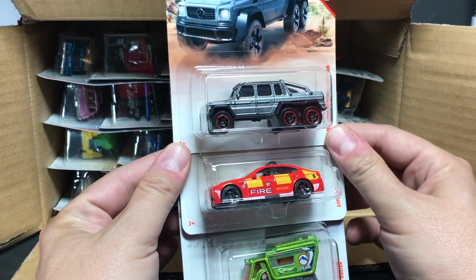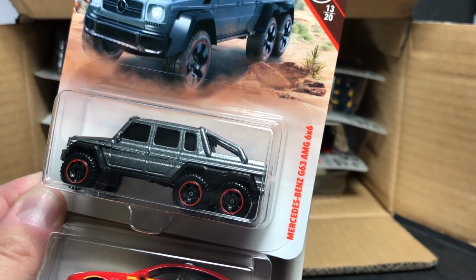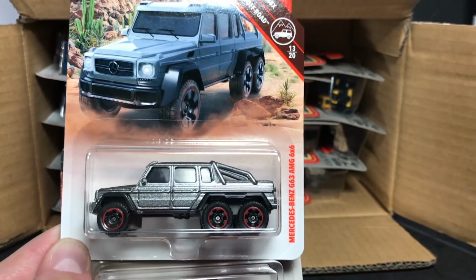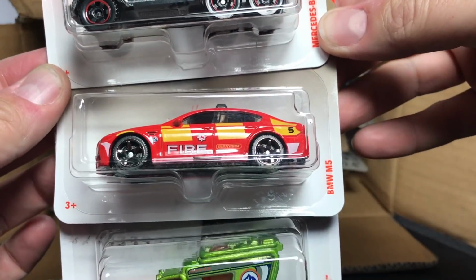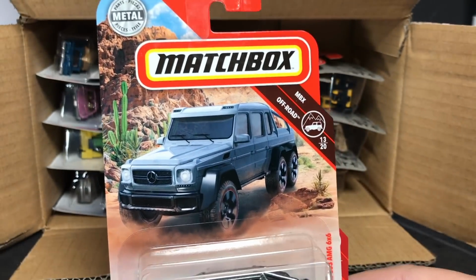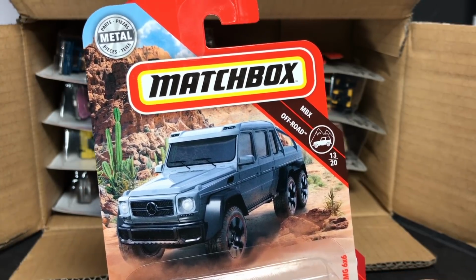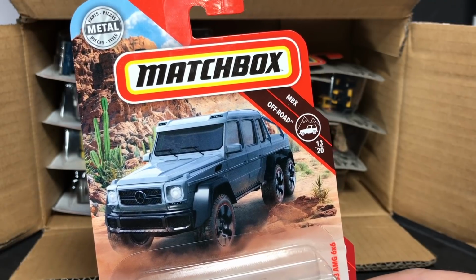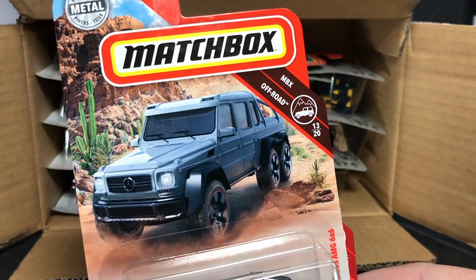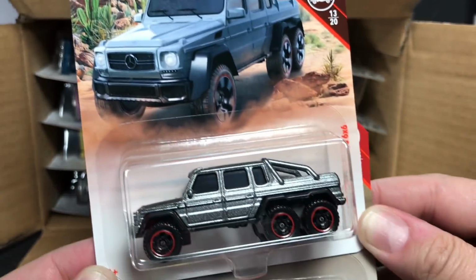This case, if I remember correctly, is loaded, and it starts very, very strong with the Mercedes-Benz G63 AMG 6x6. This has been a big hit with collectors. Let's get the light a little bit better there. There we go. We've seen the BMW M5 in the fire livery, and I think we've seen the Blizzard Buster. If you need a reminder, new artwork on these cards just debuted in the last case. So I think everything we're going to see moving forward will have this artwork. There'll be some holdovers, I think, but this may be the first case with this full deco, or this full card art. You can see it fits with the theme off-road, and that's where the 6x6 fits.